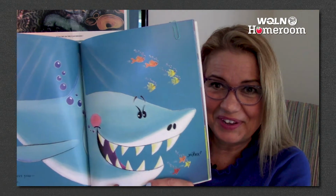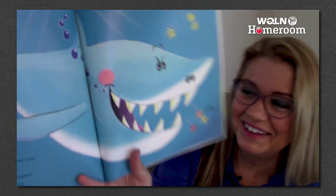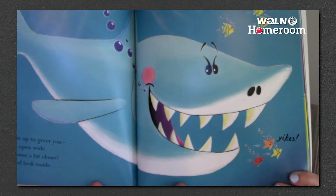Okay, the next creature goes chomp and has really big teeth and a really big appetite. Do you remember what that creature is? Mr. Shark, very good. I swim with a grin up to greet you. See how my jaws open wide? Why don't you come a bit closer? Please take a good look inside.